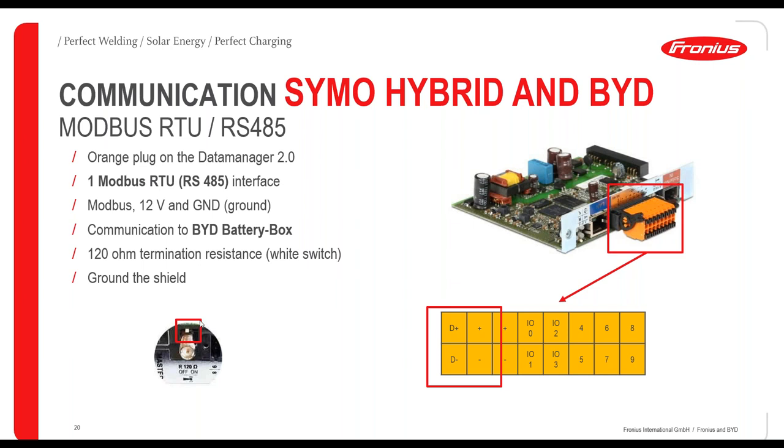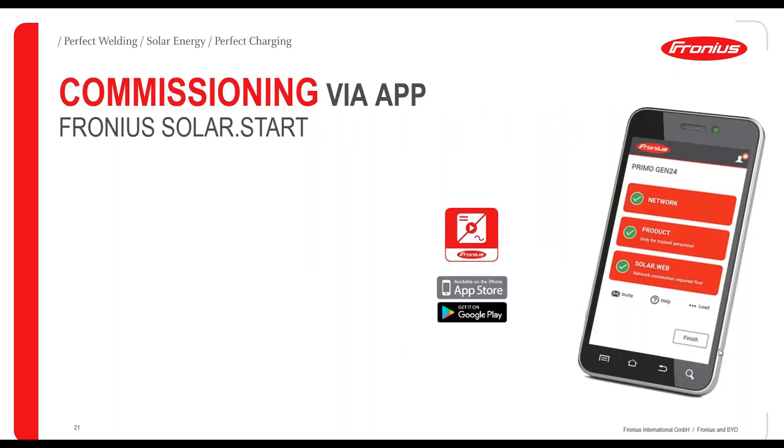And just please be sure here again, the termination resistance, that's a common error, and often customers call our technical support because of incorrect termination of the communication line. Just please be sure always at the end of the line to set the switches correctly and therefore guarantee a proper communication. Yes, that was the communication part.